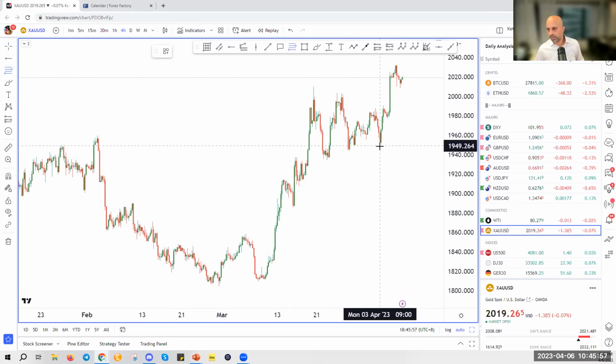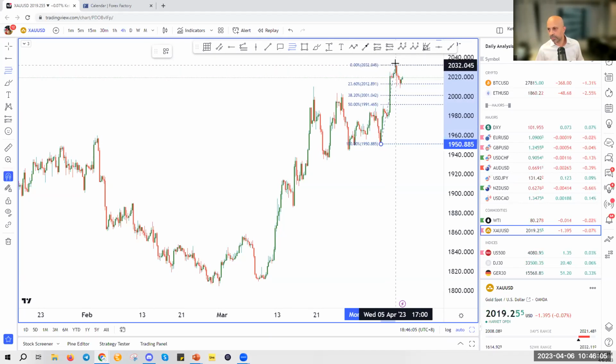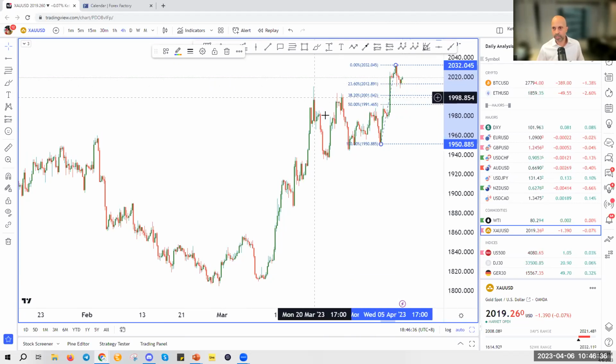We see a very good opportunity here. We can see this starting at 1950 all the way to 2032, so this is the recent move in the price of gold. Let's see where we can identify several support and resistance levels. Immediately, the 23.6% level looks like a very immediate support level. As you can see, price has bounced off this a couple of times, and gold is starting to go higher over here.